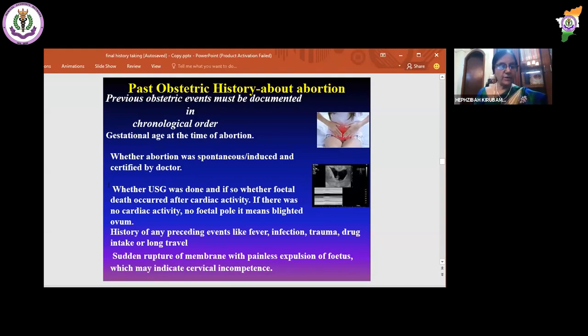So that itself, see the early scan, you should go and ask her whether the scan was done. If the scan was there, whether the cardiac viability was there. So the viability we should know. If there is no viable fetus, then it must be a missed abortion. And any history of preceding fever, urinary tract infection, trauma, or some drugs also, if she is on long-term drugs, that can induce some abortion.